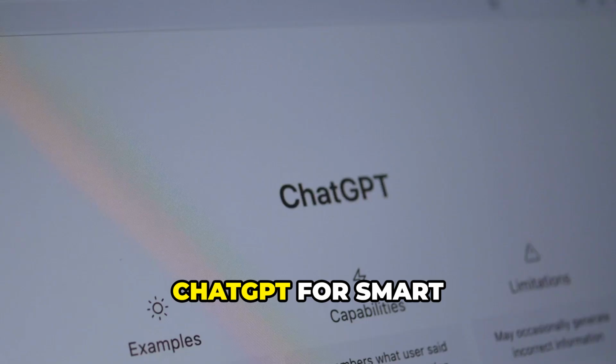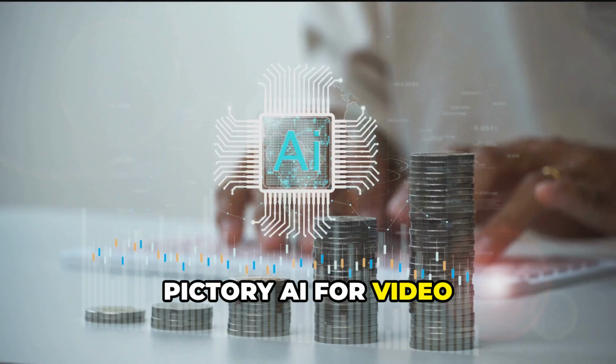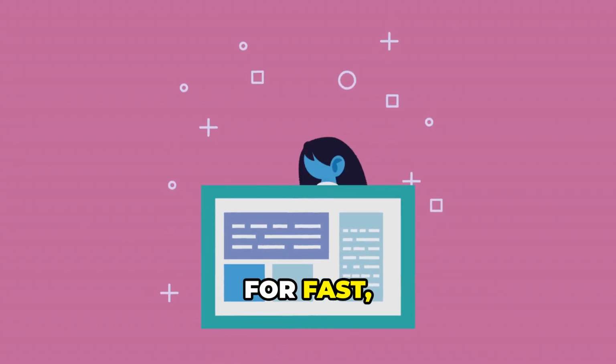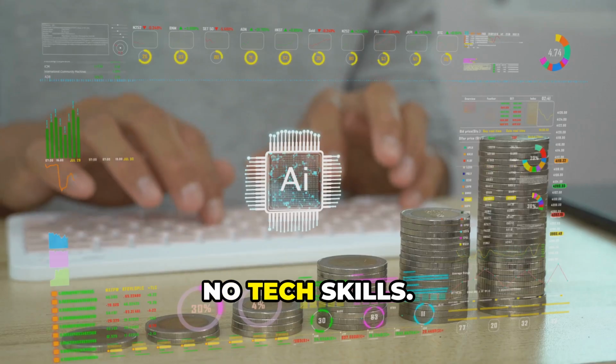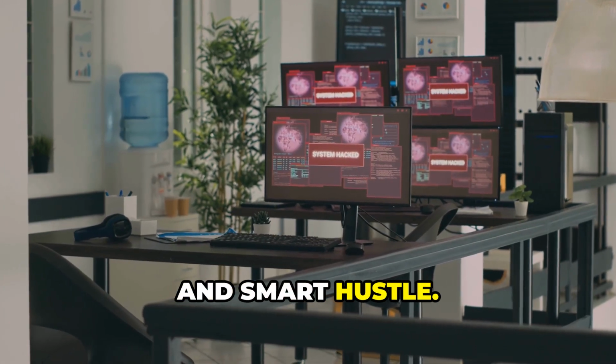So to recap, ChatGPT for smart writing and freelance gigs, Pictory AI for video creation and content marketing, Durable AI for fast, beautiful websites, no tech skills, no learning curve, just smart tools and smart hustle.